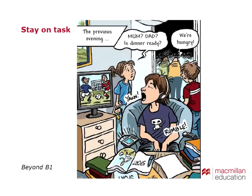Okay, so that's dealing with stress. Stay on task. What can you see here?